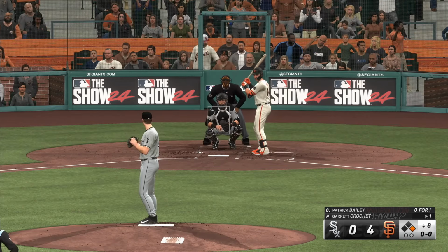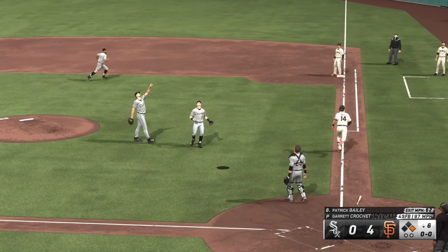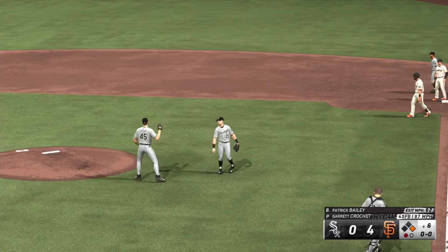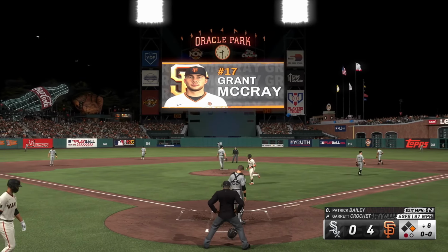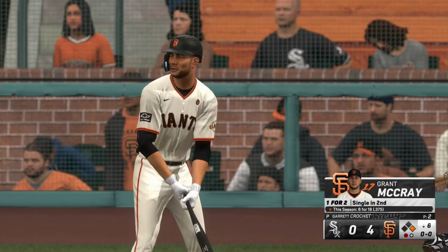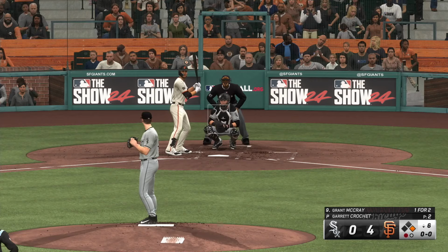Patrick Bailey, the next to hit. Swing and a ball popped up. Vaughn has this one sized up. Calls it in, and there's one away. Now the center fielder, Grant McCray. Let's go, Giants.